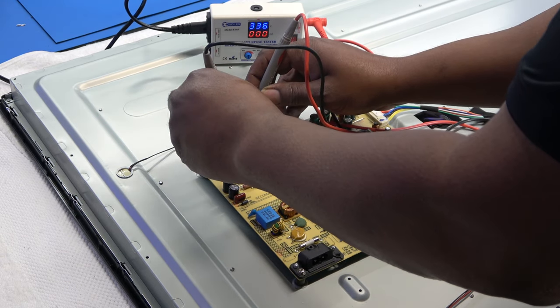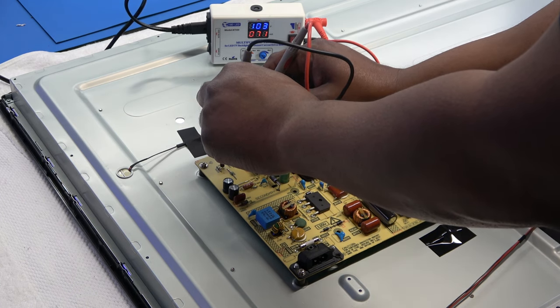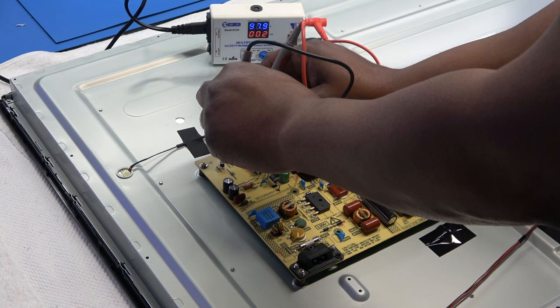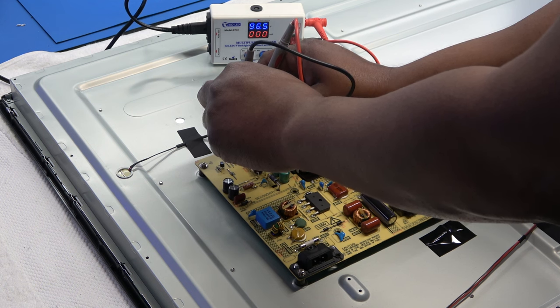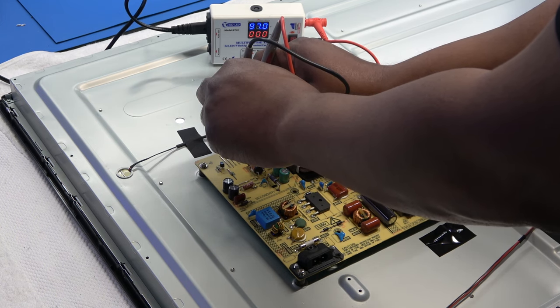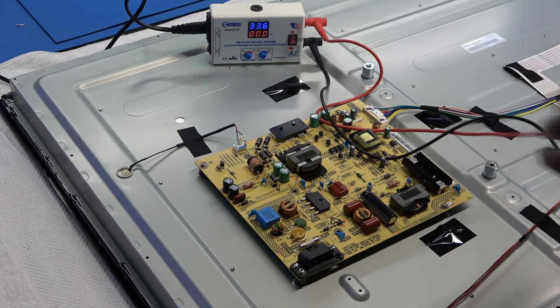Red on red, and black on the black wire. Okay, now look at it. Of course, it's lighting up, going to 103 volts. So, you see that? You see how it's fluctuating? That is our problem. We have a leaky LED, and that is what's shutting the TV down. One LED or one of the strips, most likely.